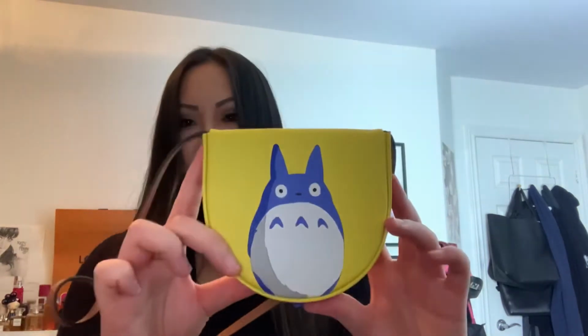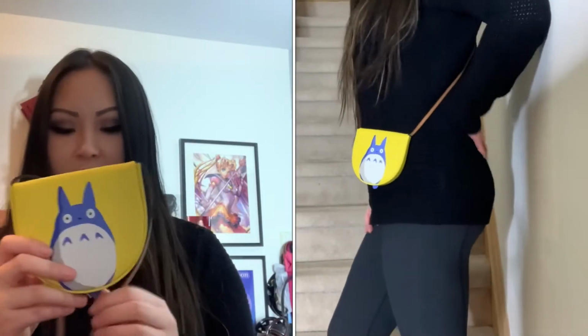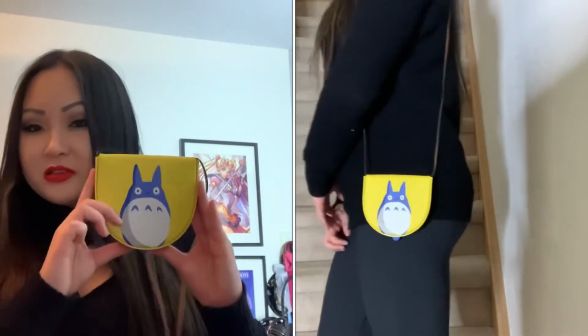So here it is. It's the mini heel bag with the medium-sized Totoro on it. I am so in love with this. Now, usually I don't get this type of color, but because it's Totoro and it has that Japanese style vibe to it, I just figured, you know what, I'll pull this off as best I can. I don't care. I just love this little item so much.